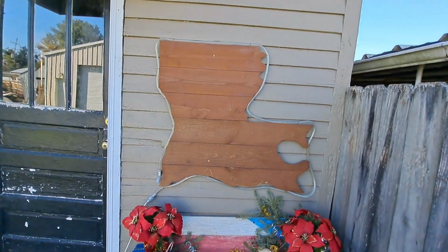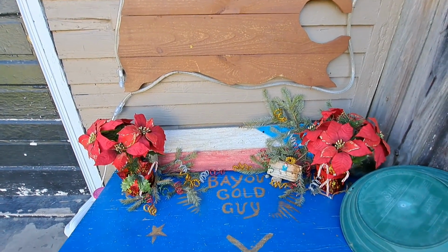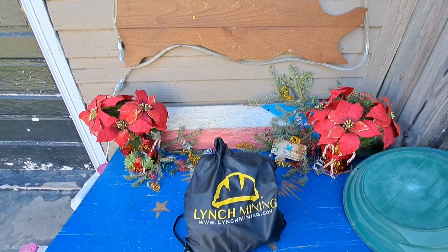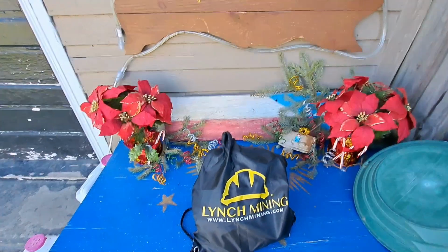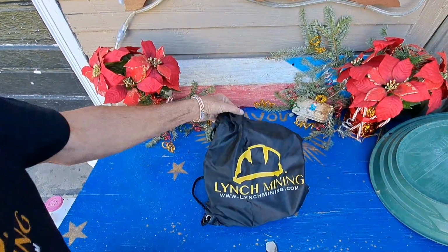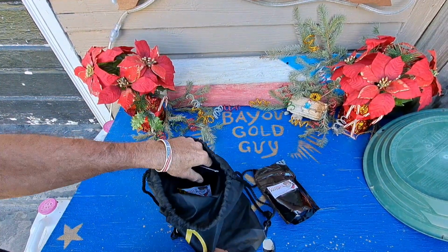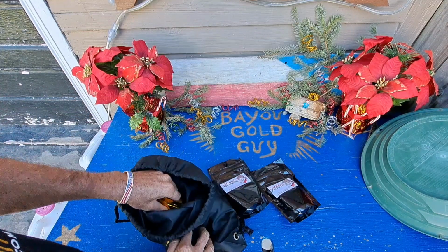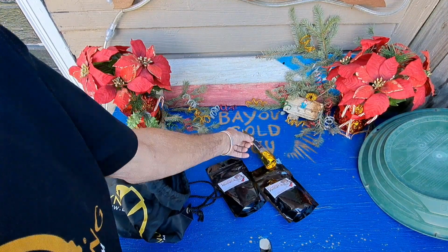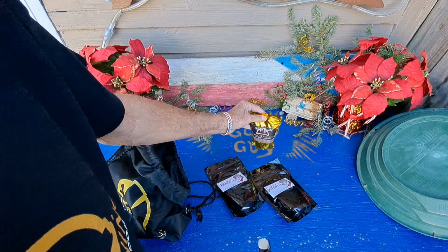So let us turn to the new gold epicenter of South Louisiana, our festive X marks the spot table here, and check out our Lynch booty. So you're getting the theme for this one. Yes, this is all of my Lynch goods that I've gotten. So we've got our gizmo bag there. We've got another gizmo bag there, and we've got us an original. And I have not done an original since one of the very first videos I ever did, and the very first Lynch that I ever bought was two of the original.